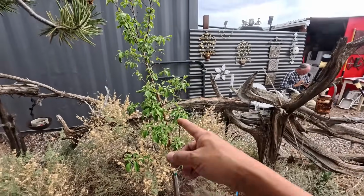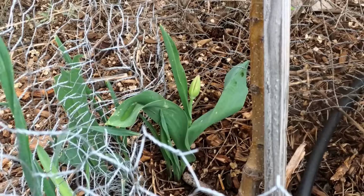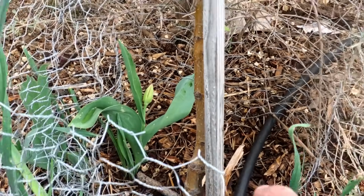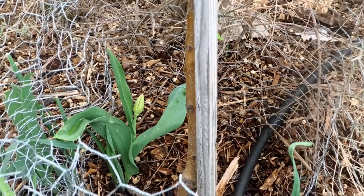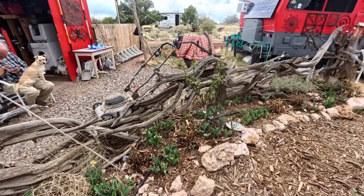I remember when I first got this, it was just a twig. Now it's starting to limb out. It looks awesome. I have one lone tulip that hasn't bloomed yet, and because it's in this cage, the rabbits weren't able to get to it. That's under the Granny Smith. We're gonna continue on. As you can see, there are more daffodils and tulips.